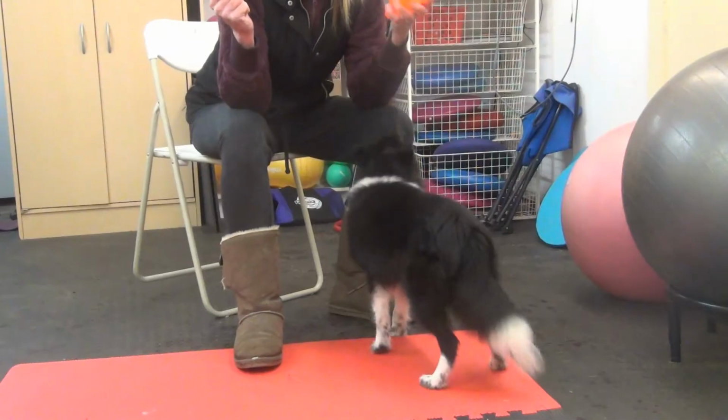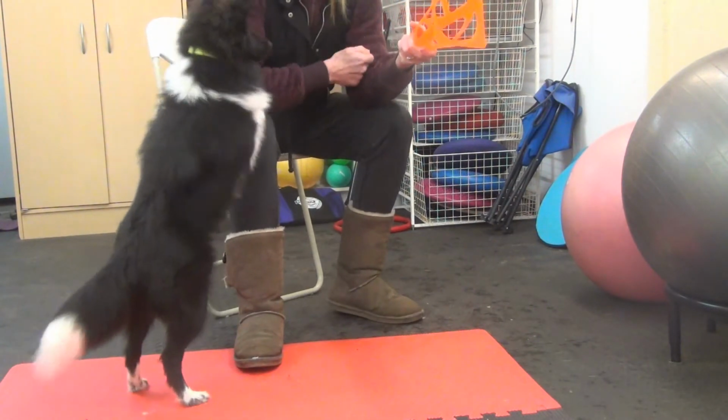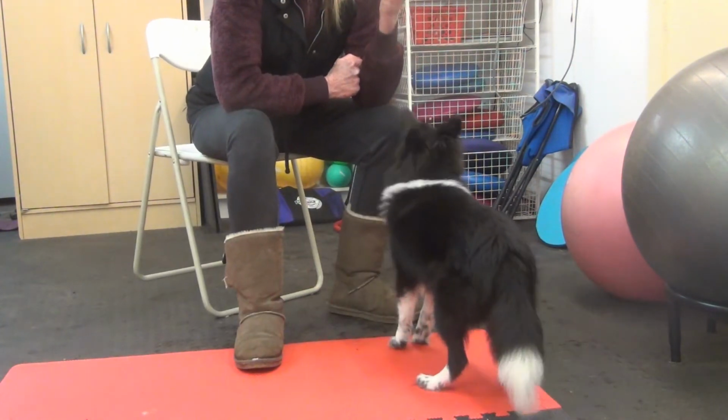I'm defining exactly what I want the dog to do. In this case, I would like him to put his nose in a cone. We want the dog's nose to go in the cone. Right now, I'm not looking for duration. All I'm looking for is the dog's understanding to go inside the cone.